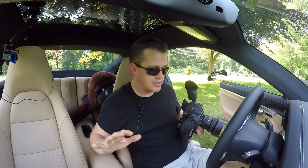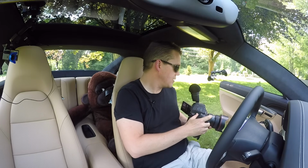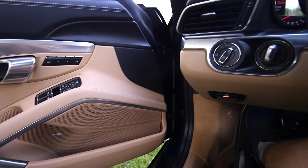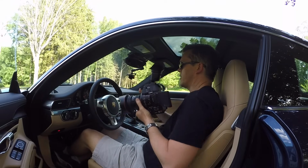If we take a look around the inside of this car, it's pretty standard 911 interior, very nice switch gear. Everything is the highest quality. The leather's very nice. Everything looks so great.